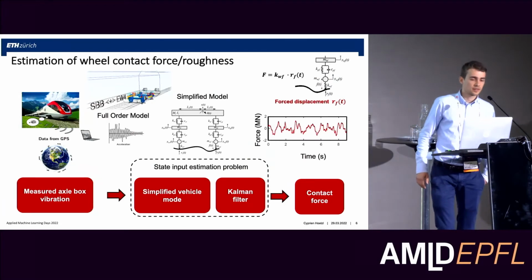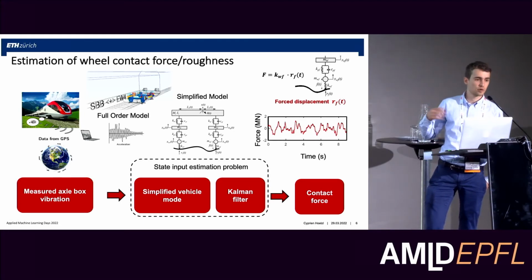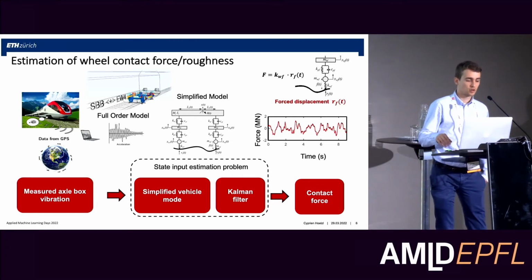So there are different methodologies we explored within this project. I will quickly go through the different methods we use to extract indicators from these accelerations, before going to a case study we are currently working on for making these findings productive, in the sense of bringing this information down to the asset manager and making the knowledge better.